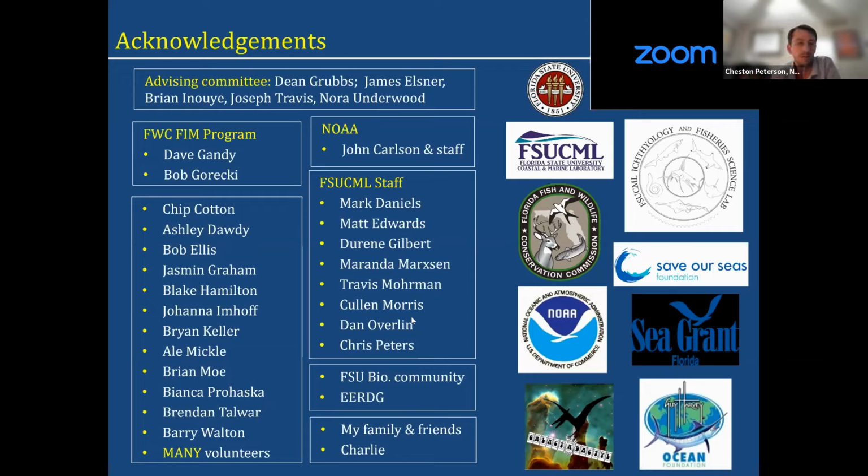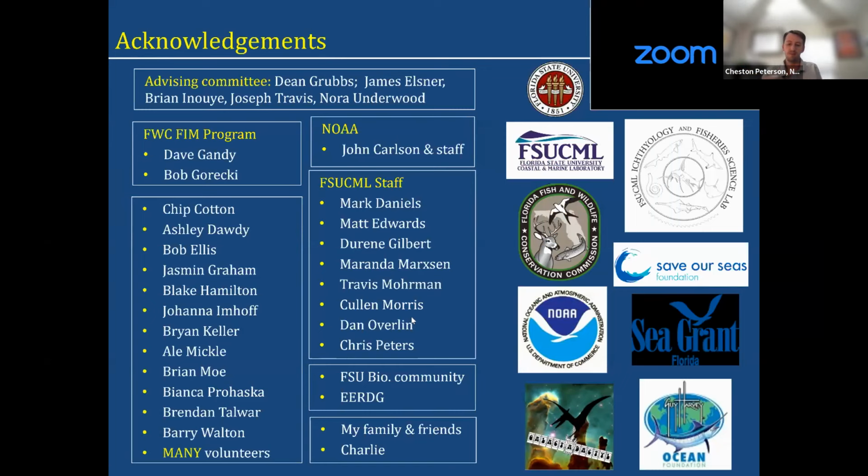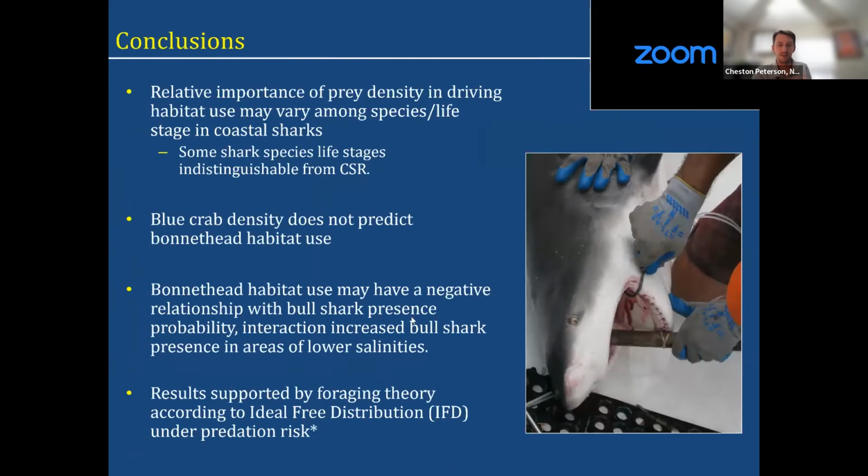And just want to acknowledge FWC, Dave Gandy, and Bob Gorecki for sharing the blue crab data. And then, of course, NOAA and especially Save Our Seas Foundation, who are the primary funders for the project. I did get support from Florida Sea Grant, as well as the Guy Harvey Ocean Foundation after the Save Our Seas support. And just have some follow-up slides in case you have any questions, but that's it for me.